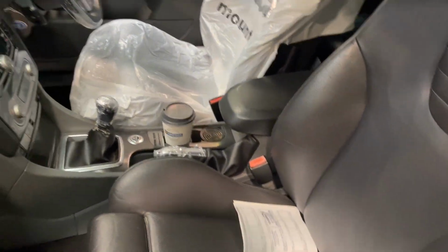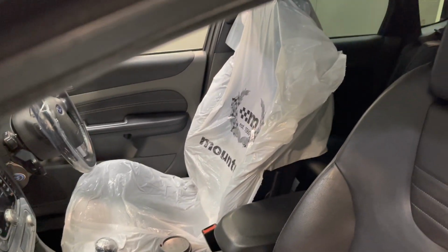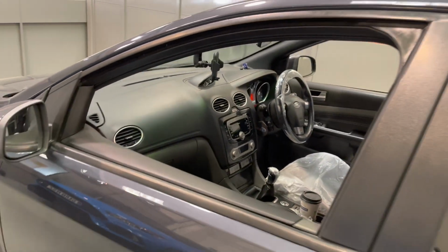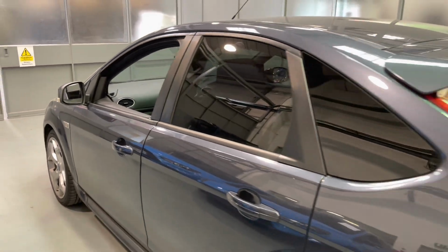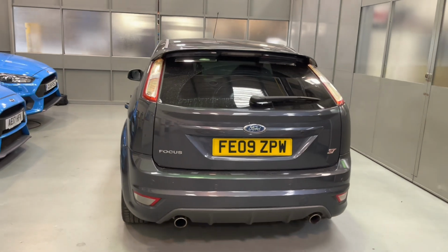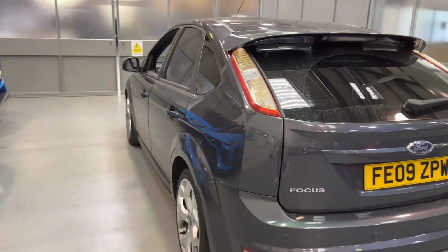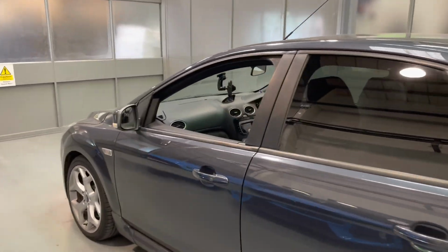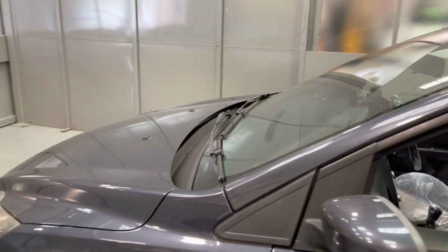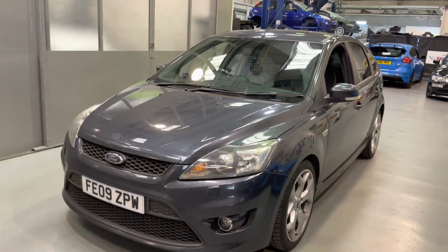While the RS was tucked away in the garage, I was bored with my diesel estate, and this has done exactly what I intended it to do for me over the winter and up until now. It's been great fun, it's been reliable, it's been smooth, it's been comfortable, and that's what I wanted it for. But unfortunately, the time has come now for me to move on, so I'm looking to sell this car now. It has actually been on Auto Trader for a couple of weeks.